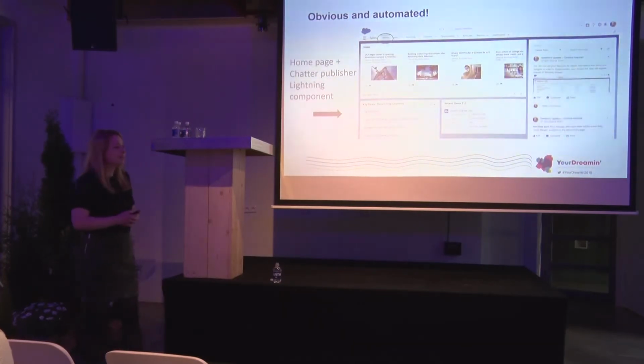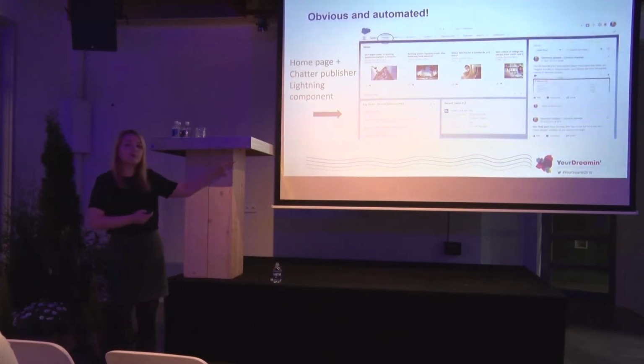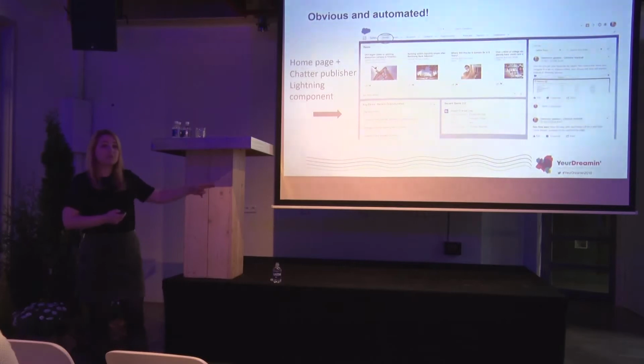Obvious and automated, that's really the key to these things. In Lightning, you can now put a component on your home page of the Chatter Publisher so that everything you're posting in that group is going to appear on the home page as well. So you're really covering all bases.